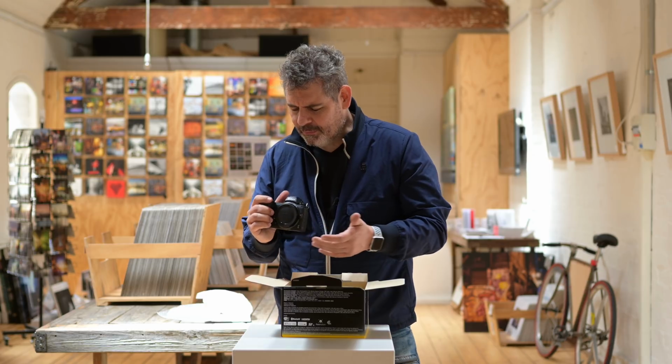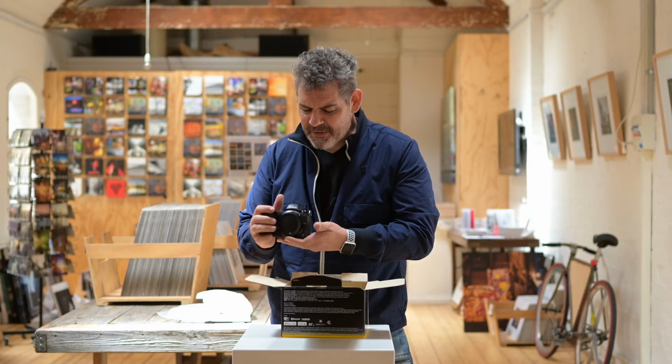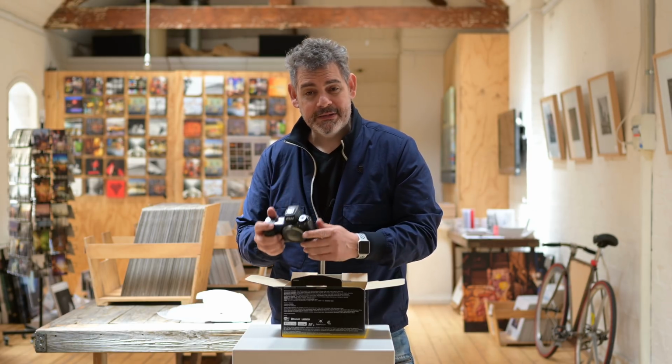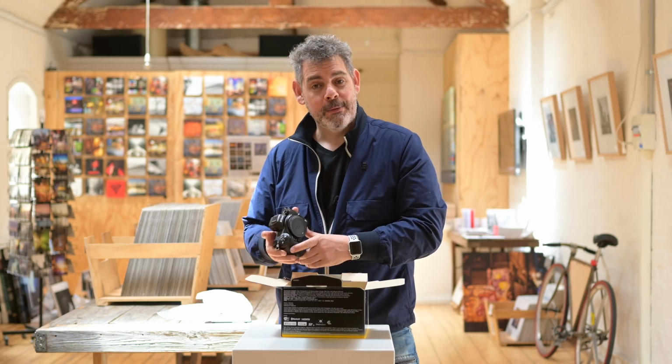So it's really wonderful that Nikon have created this to be identical. Like everything about it is the same. The way you use it, the way you hold it, the buttons that you're used to, the lenses you can mount on it. Yet it's got actually some really important fundamental upgrades.